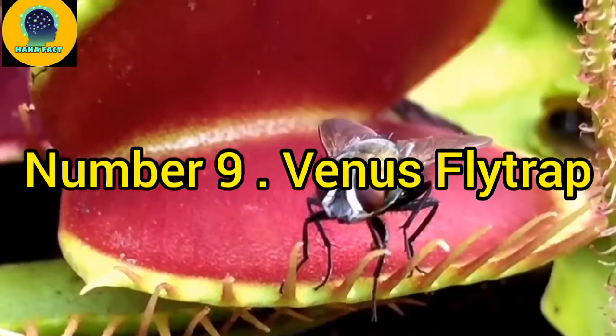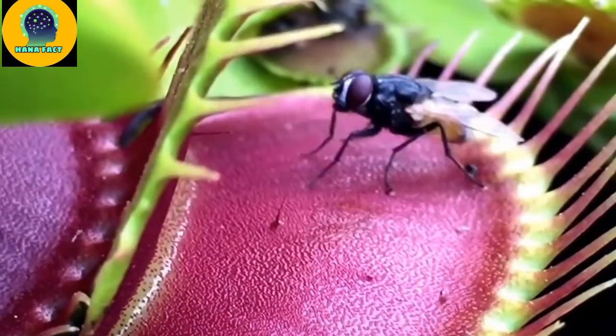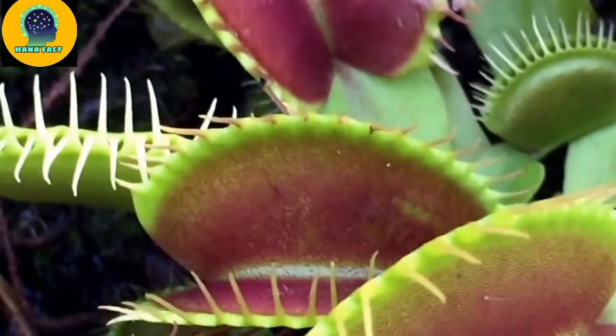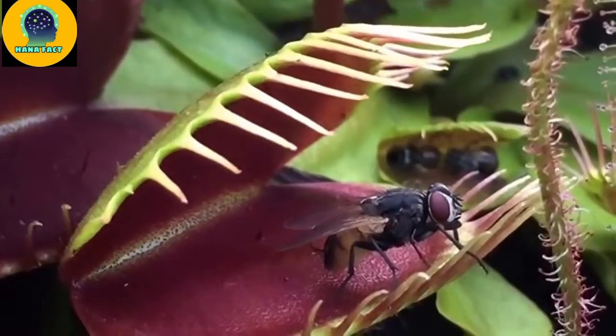Number 9. Venus flytrap. The Venus flytrap, Dionaea muscipula, is to other carnivorous plants what Tyrannosaurus rex is to dinosaurs, maybe not the biggest, but certainly the most well-known member of its breed.